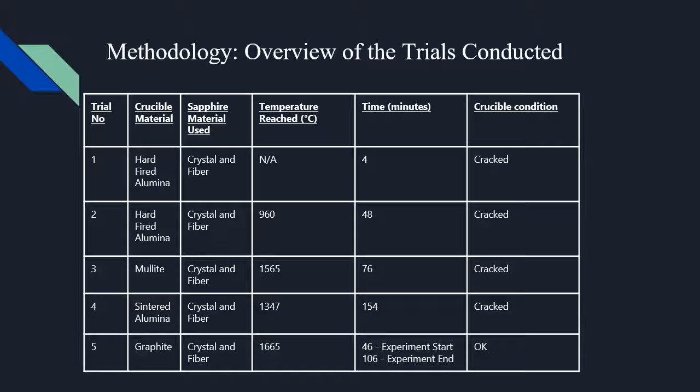In the process of conducting this experiment, 5 trials were attempted before having success. The first 4 trials resulted in the crucible cracking, which was most likely due to thermal shock. The crucibles that were used were hard-fired alumina for the first 2, mullite for the third, sintered alumina for the fourth, and the successful 5th trial was performed using a graphite crucible. The 5th trial allowed for the crystal materials to be submerged for 1 hour at a temperature of 1665 degrees Celsius.